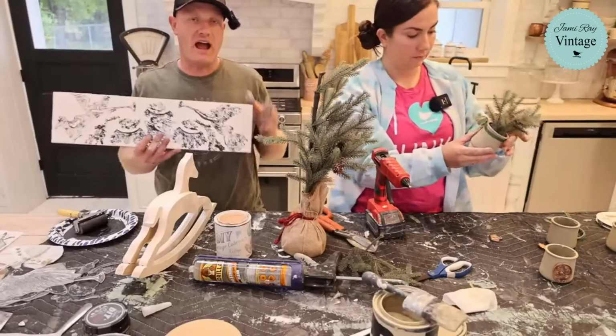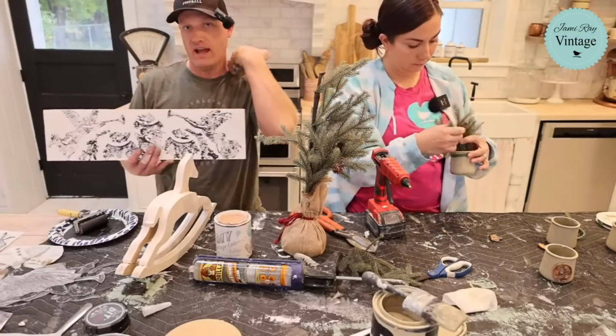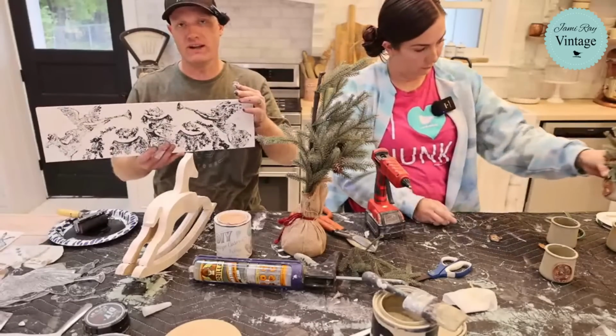I have a ton of lath, so I'm just going to do some lath strips and butt join them up, and then they'll overlap the front and the back. That way it can be hung just resting on the lath.